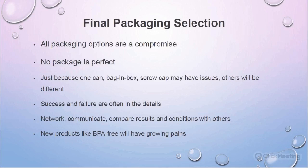My advice is, when I've worked with large companies who can afford to do pack tests of 10 different coatings or cans, they do all their work, they keep it all secretive, they make their final selection, everybody jumps through hoops to help them.